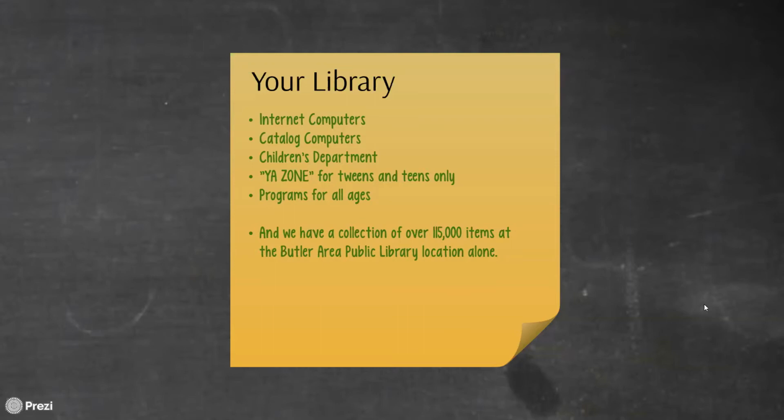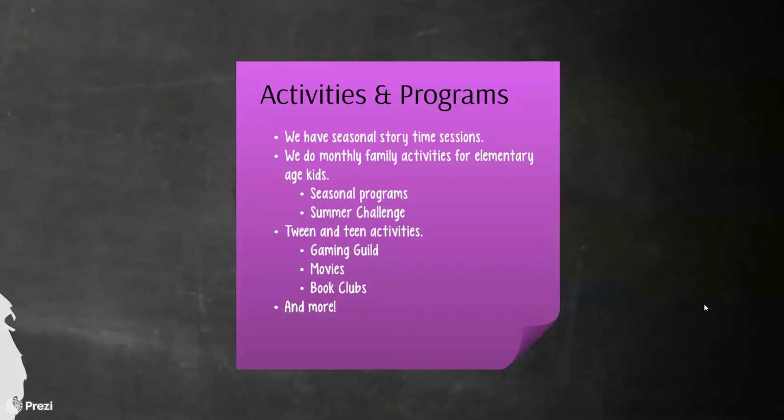We do lots of activities here at the Butler Area Public Library, including seasonal storytime sessions, monthly family activities, such as holiday activities or summer programming. We have specific tween and teen activities. We define a tween as a student that's in grades 4 through 6 and a teen that's in grades 7 through 12. Some of those types of activities include a gaming guild that meets. We sometimes have movie nights and we have book clubs. But that's not all we have at the library. We do so much more.